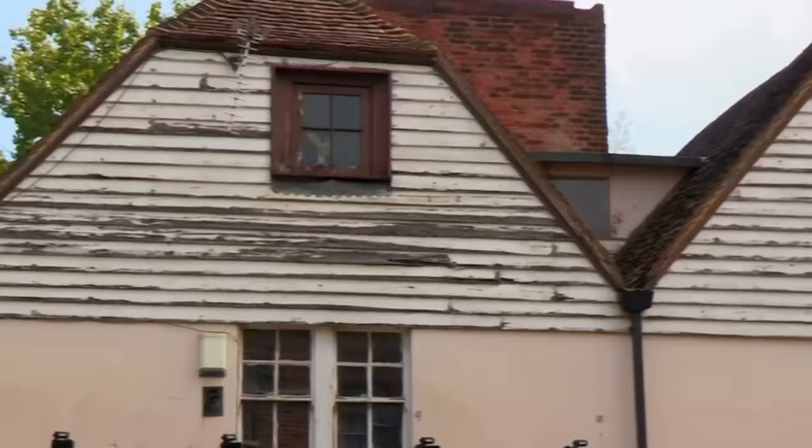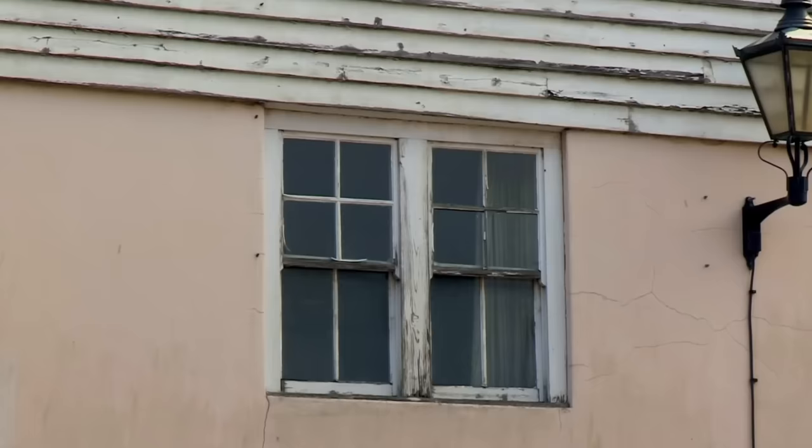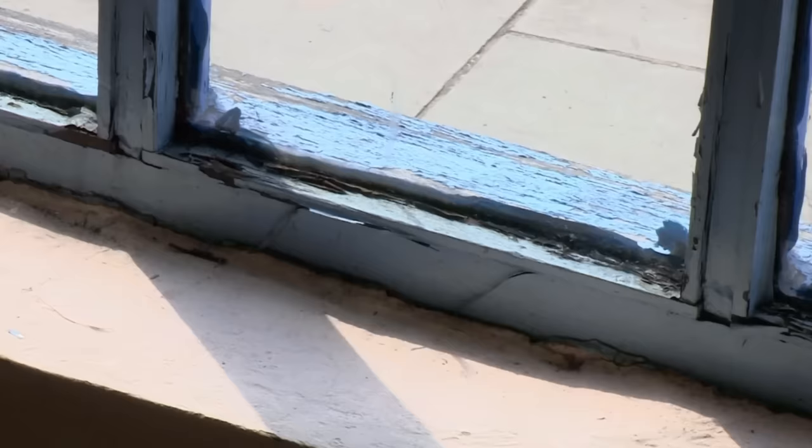This looks like the house the three little pigs lived in, boy. This is old, bro. Who's gonna buy this? Let's have a look.